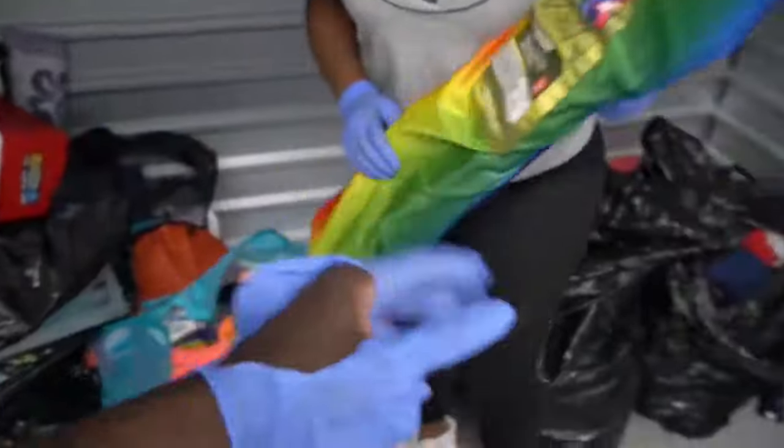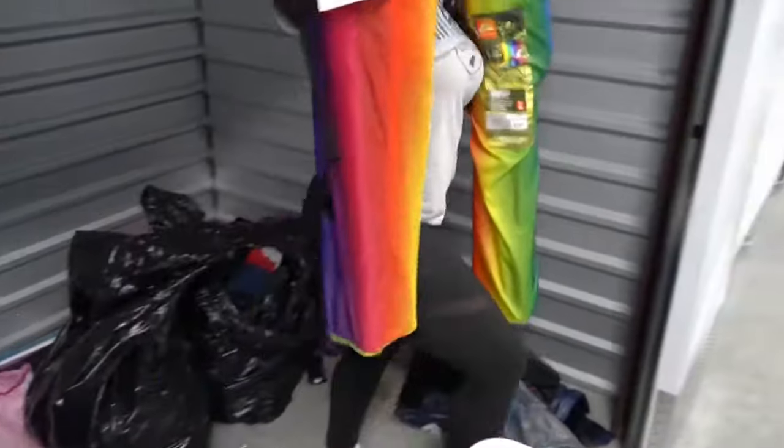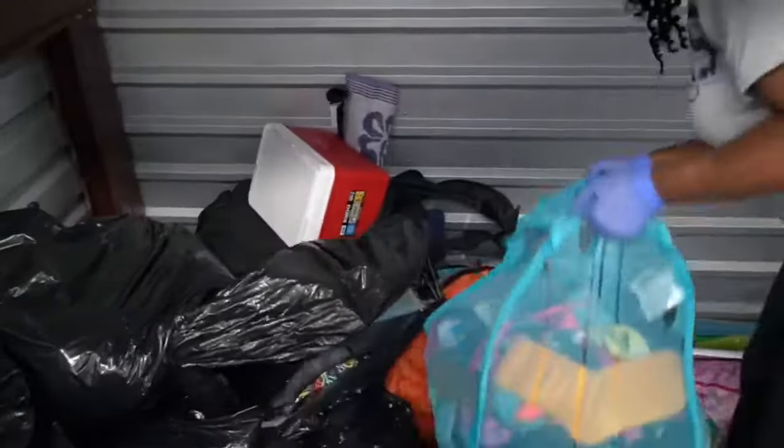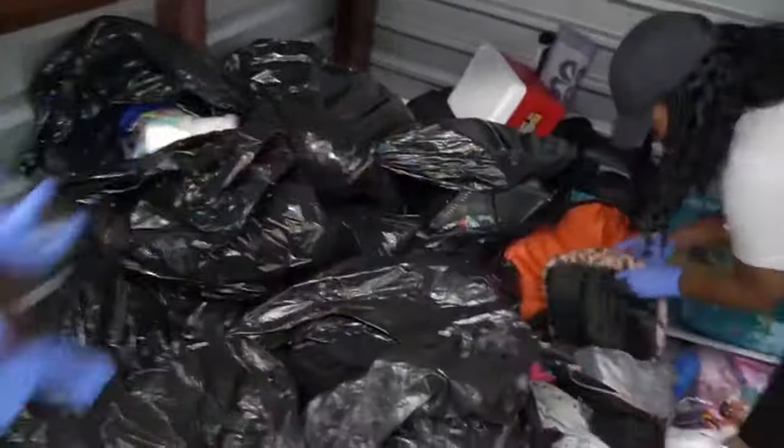Always find the lawn chair. Oh yeah, you got two of them. Two of them. Yeah, and hers, right? About $10 for one. Cha-ching. We still got half a unit. Right, we still got a lot of stuff to come through. So we good.